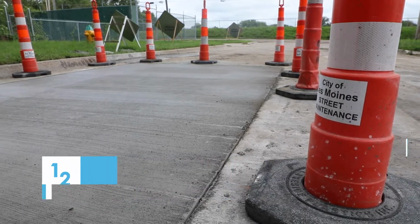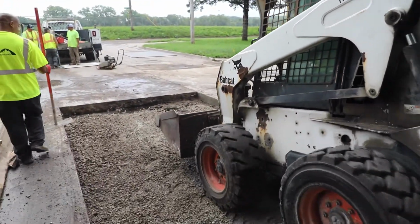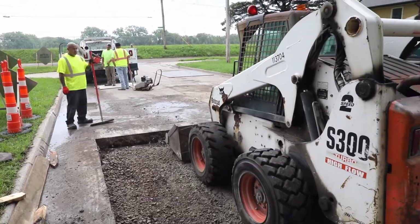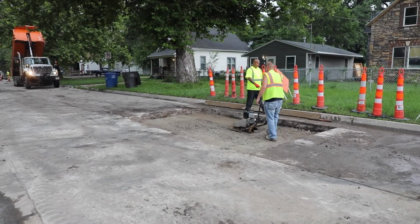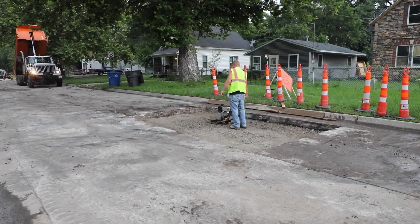Concrete requires a full depth removal and replacement because it's a material that does not lend itself well to partial depth repairs like we can do on asphalt roadways. So this is a much more invasive, a little more expensive, but it's a longer lived repair than you would expect to see. And we'll try to restore the street to just as smooth and just as strong as it was when it was built.